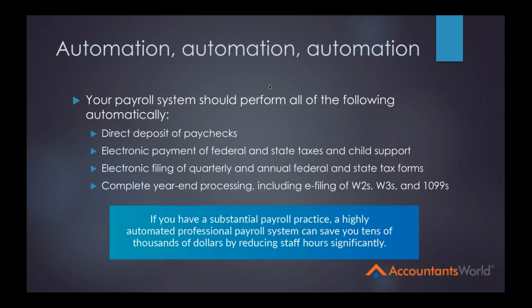Your payroll system should do all of the following automatically and on time: direct deposit of paychecks, electronic payment of federal and state taxes and child support, e-filing of quarterly and annual federal and state tax forms, and complete year-end processing, including e-filing of W-2s, W-3s, and 1099s.